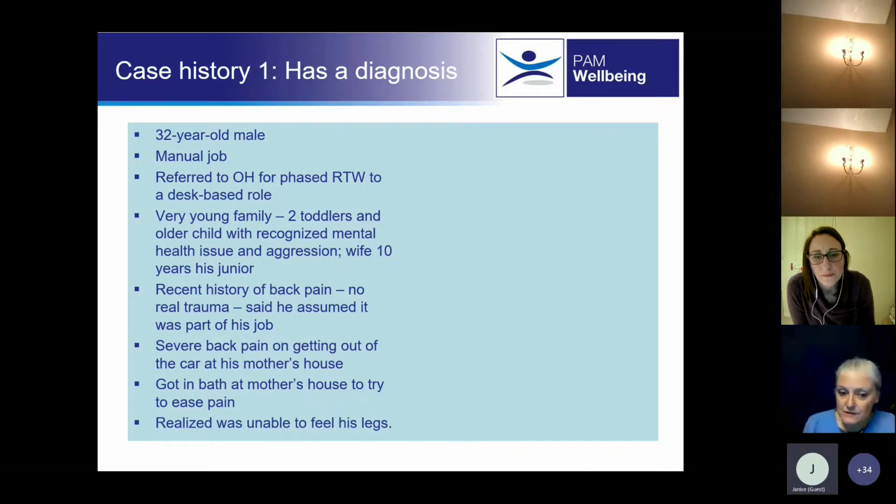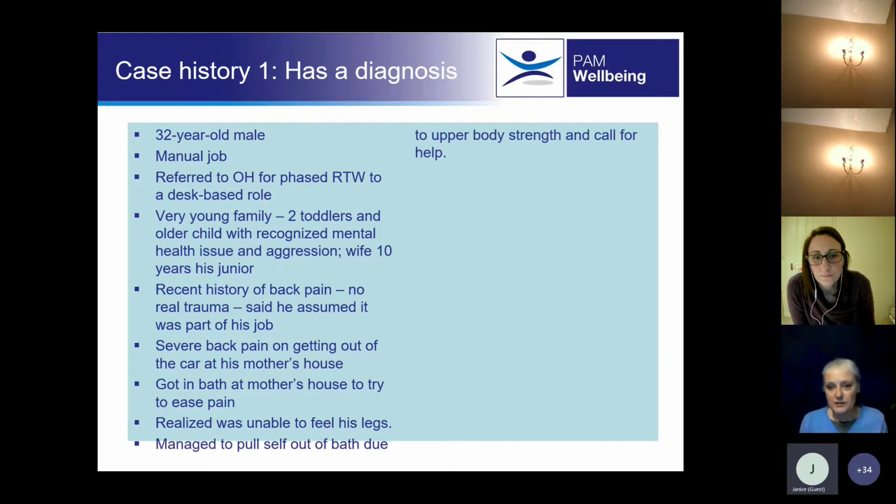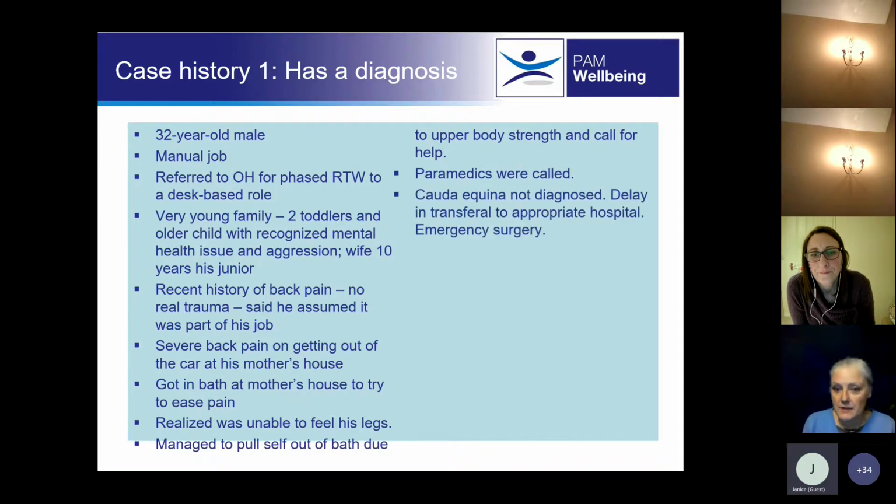And then he realised he couldn't feel his legs when he was in the bath. He was very strong because of his manual work, so he was able to pull himself out of the bath and call for help. They called the paramedics. It wasn't diagnosed as Cauda Equina. He was delayed going to hospital. He had emergency surgery, but the outcome was that he was paraplegic. It wasn't caught in time.